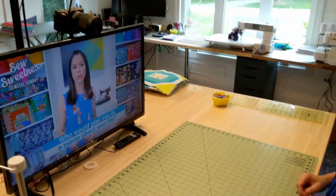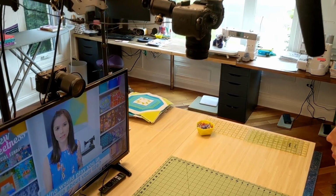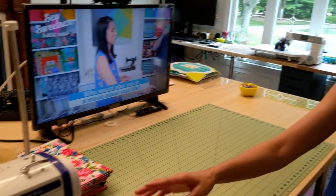There's a camera right directly in front of me, and there's also a camera looking down so we can get a nice overhead shot. So when I'm doing my book reviews or in the step videos, I can show you overhead shots. And then right over here is my sewing machine.